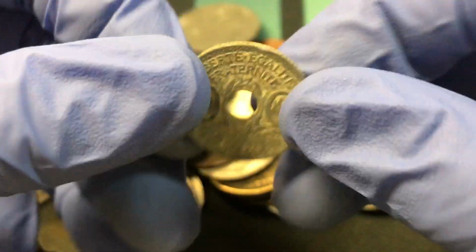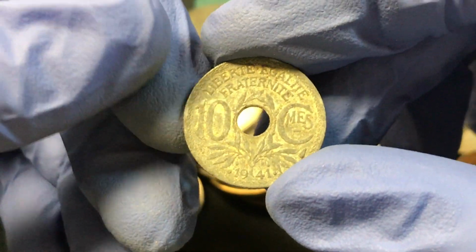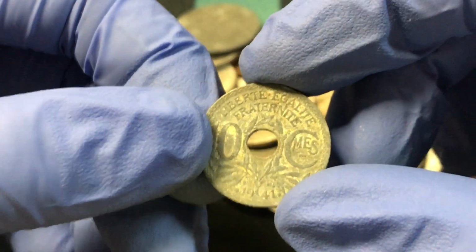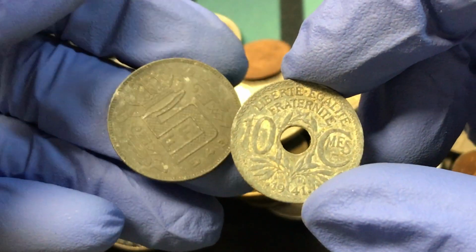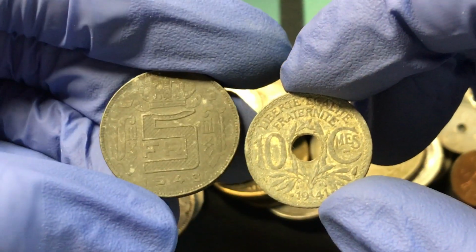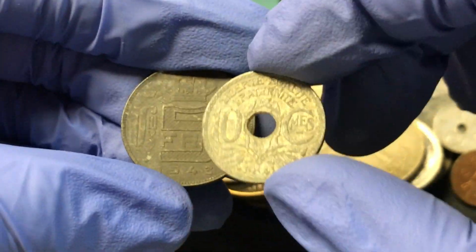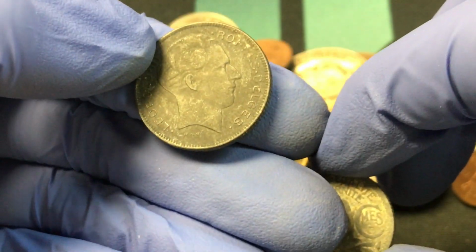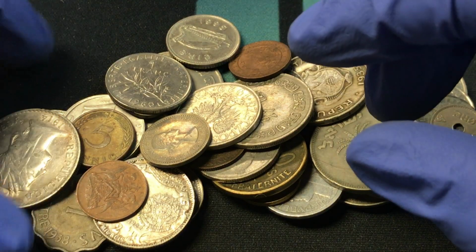Here's a French Republic coin, 1941, 10 centimes. So this definitely looks like a World War I or II coin, as does this one, just from the metal content that was being used. It's like a zinc or steel type thing. This is 5 francs over here, though, 1943 from Belgium. But that's always interesting to see.